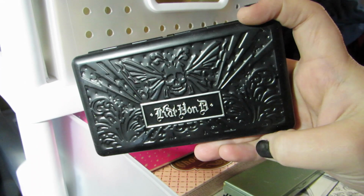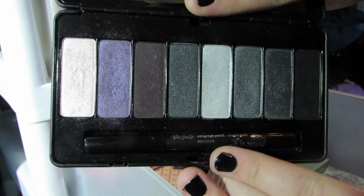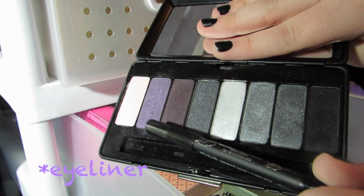Another Kat Von D eyeshadow palette. This is the one I was talking about earlier called Sinner. I can never get enough of purples. This one comes with a mini Puro Amor eyeshadow pencil as well.